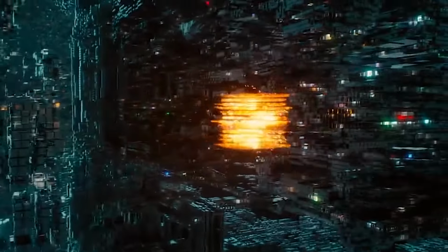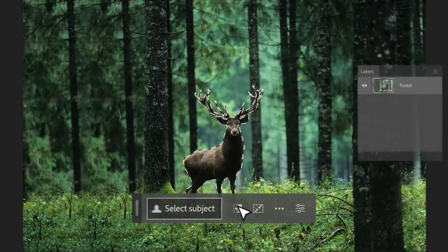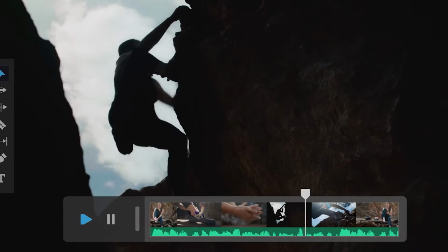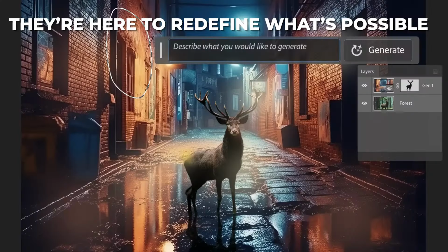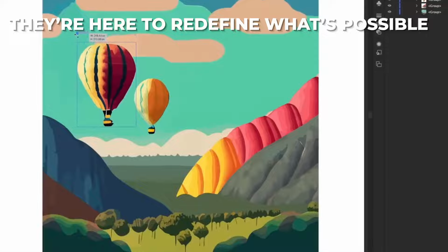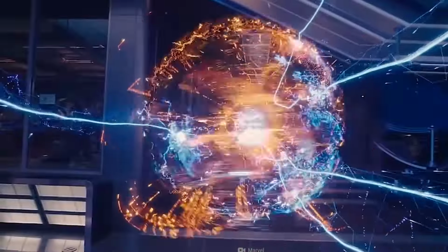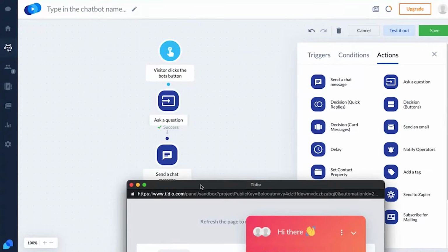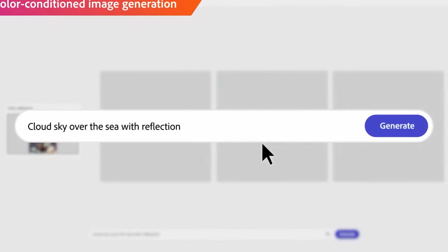And there you have it, pioneers of the digital frontier. 7 AI tools ready to transform the way you work, unleash creativity, and supercharge your productivity. As we ride the wave of this AI revolution, remember, these tools aren't just here to save time. They're here to redefine what's possible. But here's the deal. Having these tools is just the beginning. The real magic happens when you put them to work, unlocking new heights for your projects, your business, and your aspirations.